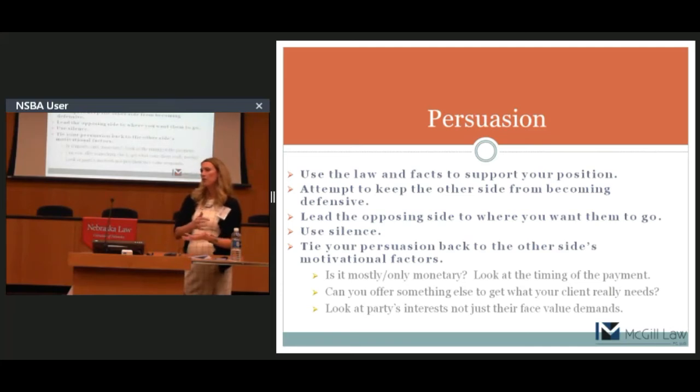And I see that a lot, that we get a settlement letter and there's assumptions or statements made throughout and they're not supported. This person violated the contract, and then they move on. Well, tell me why you're saying they violated the contract. Point to the part of the contract and give me some support, because that's helpful for the clients too. And that can help you tease out whether or not this case should be settled sooner or actually go to trial. Attempt to keep the other side from becoming defensive.